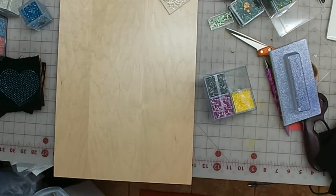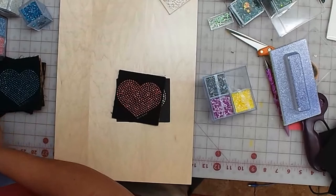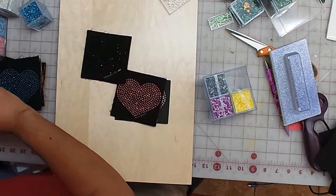And you said Crushed Ice AB, which I did see over here in my stack of colors, so I know I have that one. I saw it a minute ago because it's sitting with its cousin, Crushed Ice, which is right here and right here. So this is Crushed Ice AB.